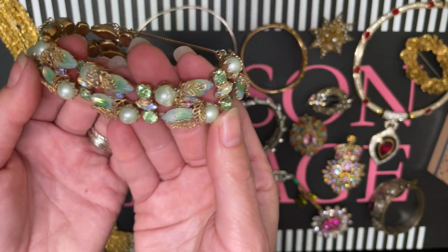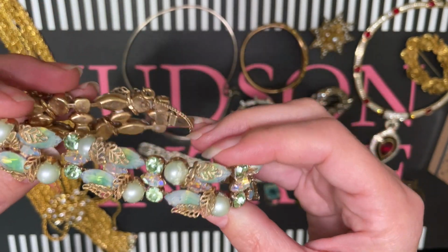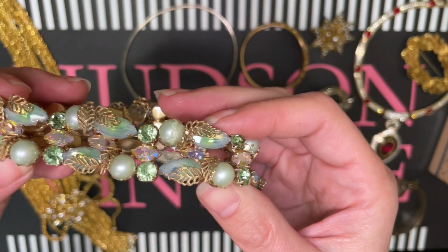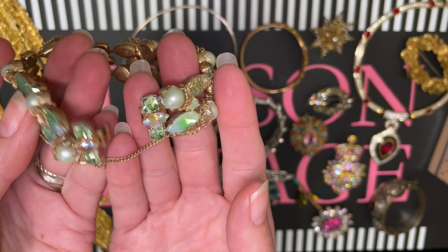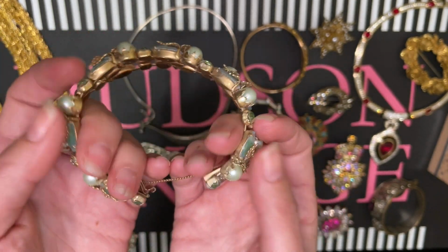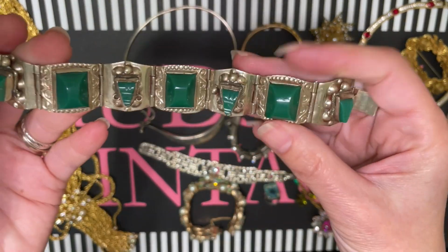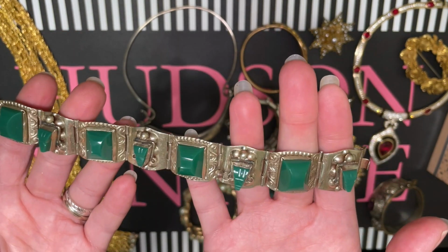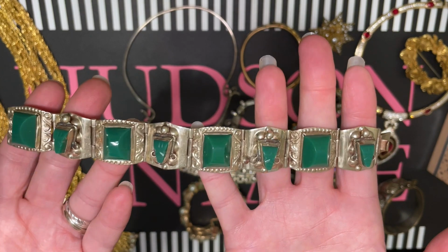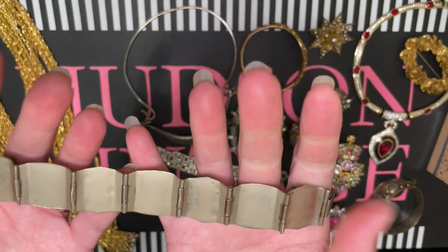Another one of my favorites, this is Kramer New York. This is opaline glass in filigree with pearls and AB rhinestones. The safety chain is intact. It is in wonderful, wonderful condition. This is a real find. The Mexican alpaca mask bracelet with green glass. This is lovely. A wonderful find in this condition.